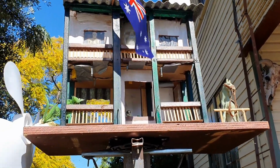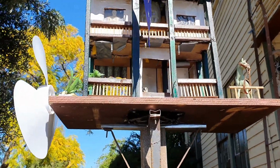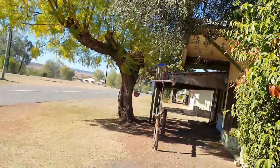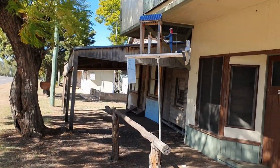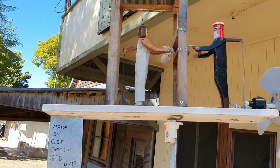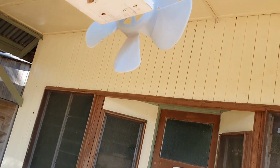Oh, that's supposed to be the hotel with the ghosts in it. And the horse out the front too. An Aussie flag. That's cool. Here's another one. Oh, he's a bank robber. He's holding the person up. He's got a gun. Let's spin it around and see if the wind will catch it.